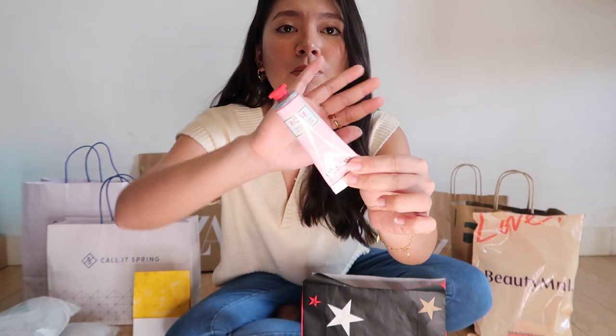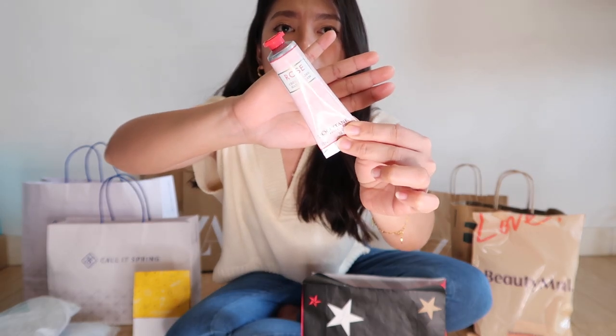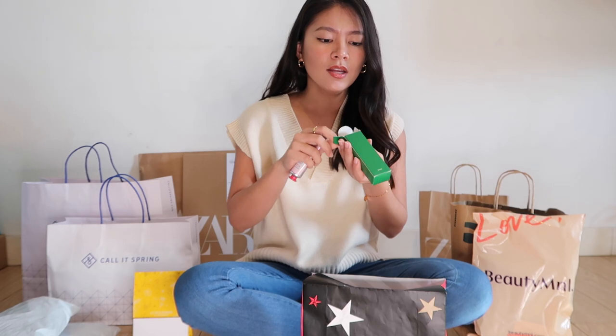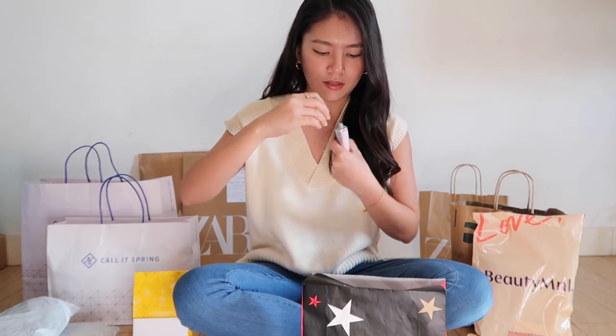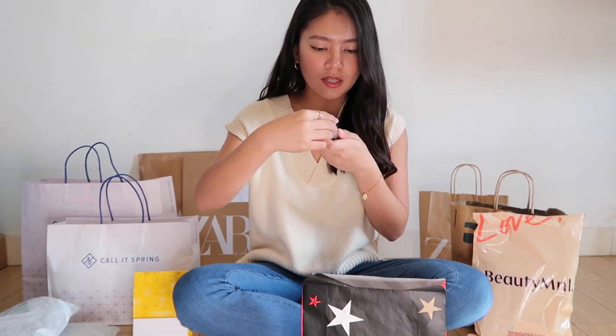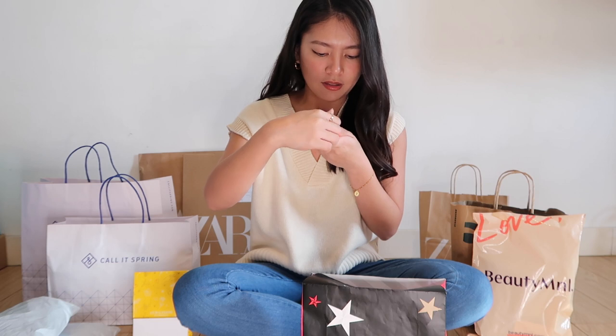Alam nyo, hindi ako bumibili sa L'Occitane kasi sobrang mahal ng mga items nila. Like, parang yung mga ganitong hand cream, 600 to 1K, tapos ganito lang kalaki. Ganito lang siyang kaliit. So, I'm super happy. Let's smell it. Oh, ang bango niya. So, this is their Rose Cream Mains Hand Cream.